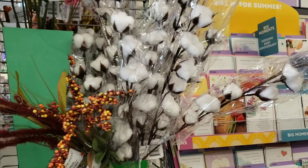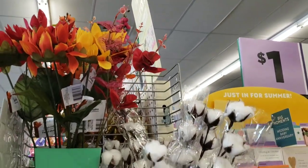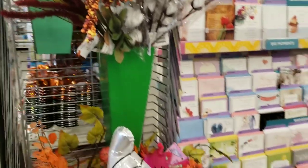Now, I remember I was on the hunt maybe last year or the year before for these cotton stems, and they had them this year at my store.